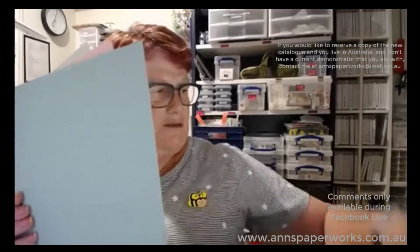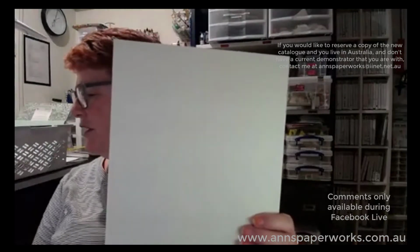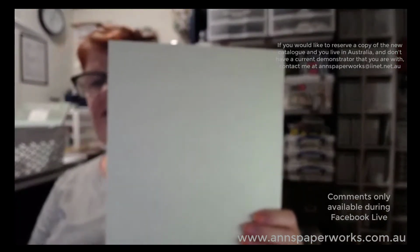I'm going to drop these everywhere because this is not a Talking Hands one this time. Now I'm getting confused, I'm not sure which one that is. Oh, that's Mint Macaron. It's just the colour on the computer that's showing that up. This is Petal Pink. And this is Sea Foam, soft sea foam. It doesn't look gorgeous there, but it is a really pale green. So you can see the colours are a little off, perhaps on our monitors.